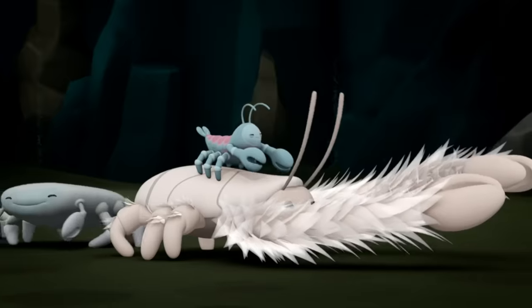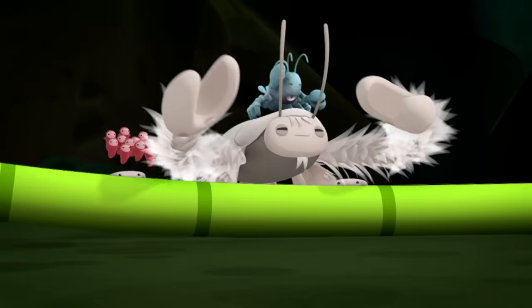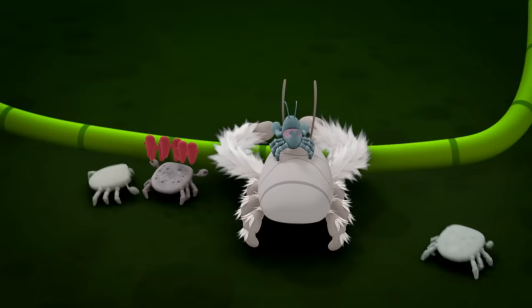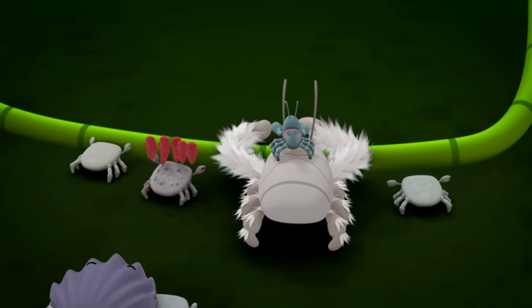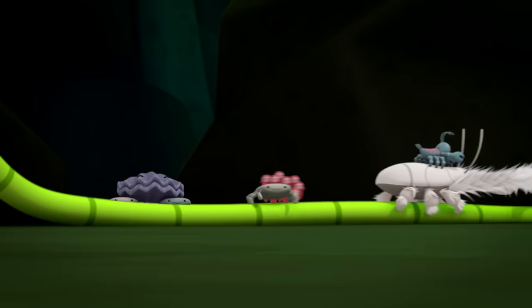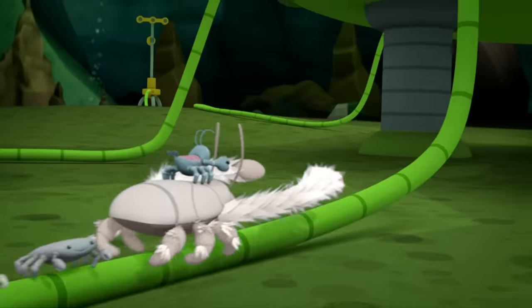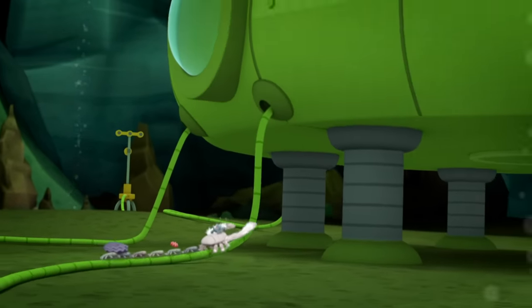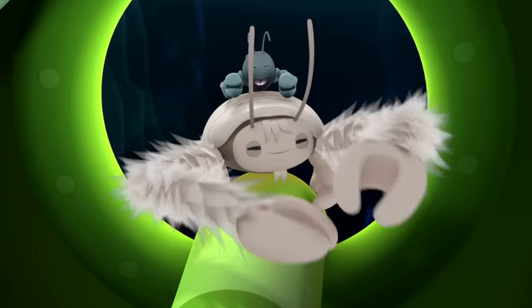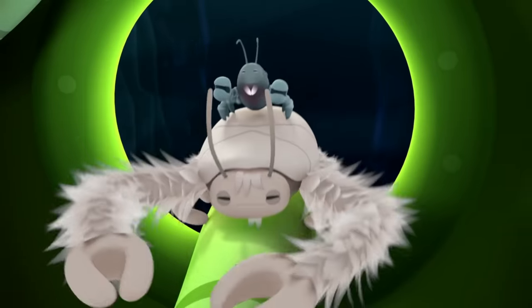Everybody halt! I feel heat. Me too. And it's coming from this thing. Oh, a nice warm-up for cold claws. Indeed. Snap to it. Sideways. Climb. Left, left, left. It's even warmer in here. Come on.